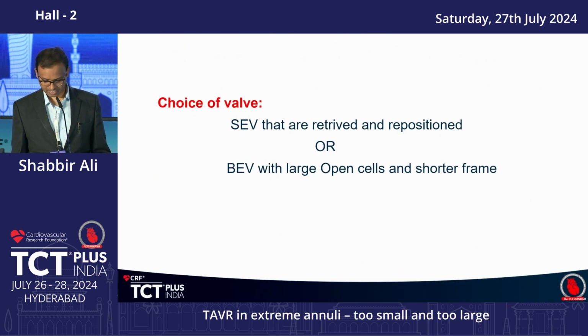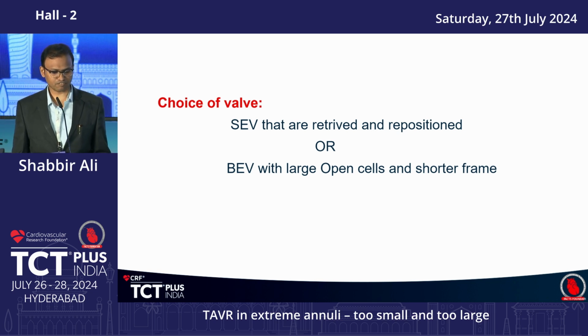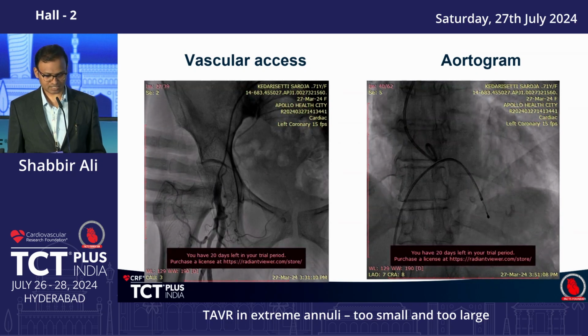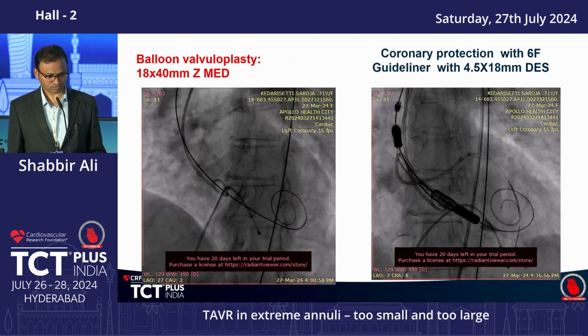Our patient had a left main height of 8.2 millimeter, so we need to consider either a retrievable self-expandable valve or a balloon-expandable valve with large open cells and a shorter frame. So the plan is a supra-annular self-expandable valve, the Acurate Neo, with upfront coronary protection using a guide extension catheter with a wire and stent, standard right femoral access for the valve, left femoral access for the coronary, and right radial for the aortogram.